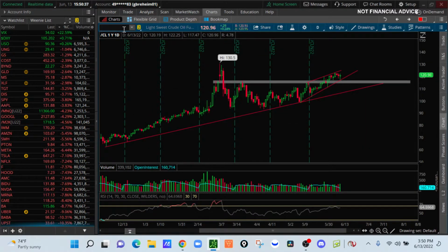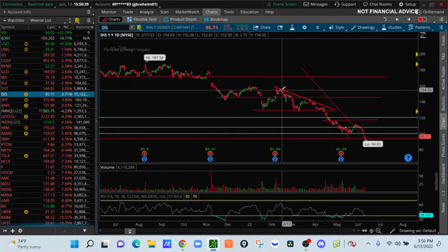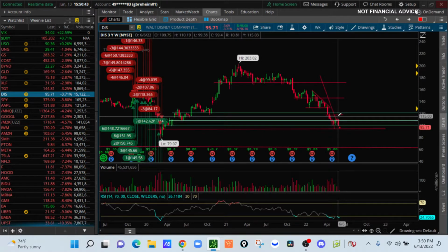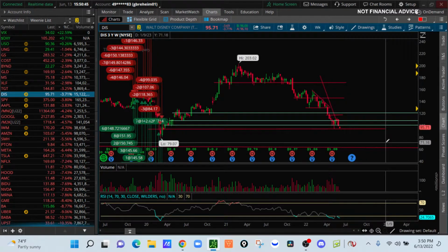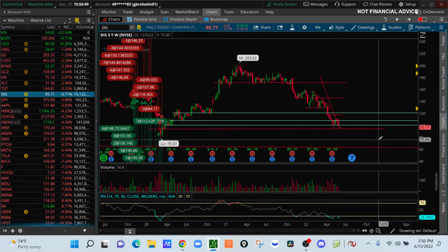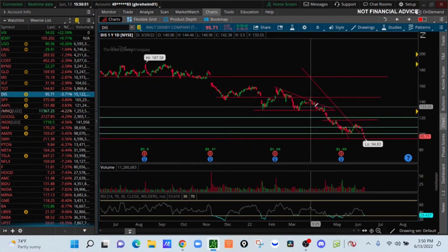Next up we got is Disney, and Obi-Wan Kenobi not saving Disney. So Obi-Wan Kenobi not really saving Disney stock, and you know this stock might be headed for quite lower prices, maybe something like 64, 63. I'm bearish Disney, however, it doesn't mean you just take a short position on Disney.